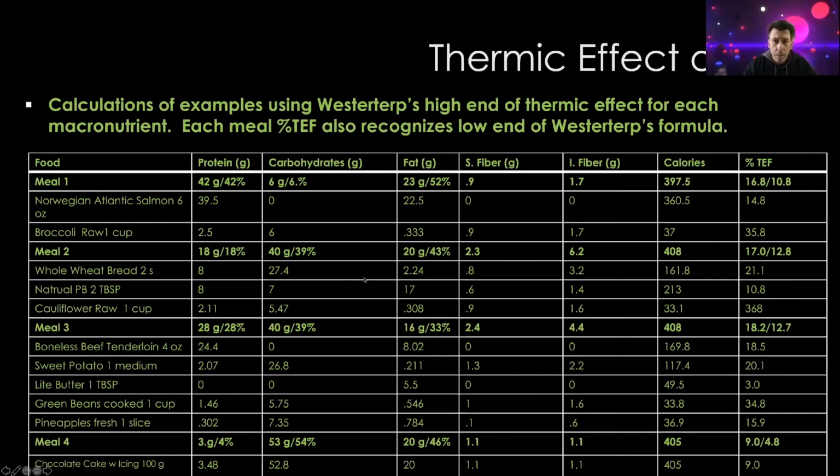Okay, I've got a breakdown here of the thermic effect of food. I used Westerterp's high end for each particular food, along with their macronutrients. And I also included the low end for each meal.